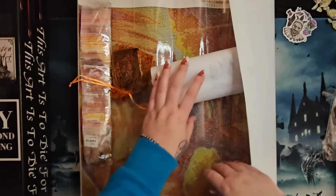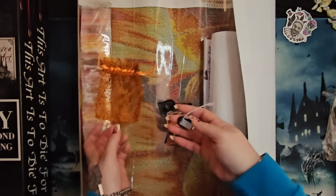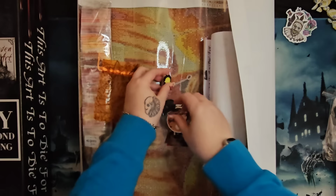And then we've got our little goodie bag. A different one this time. This one's orange and black. Halloweeny. What do we have here? Another straw keeper. And look, it's on point with the diamond painting. That is Leatherface protecting your straw. You guys, I love it.